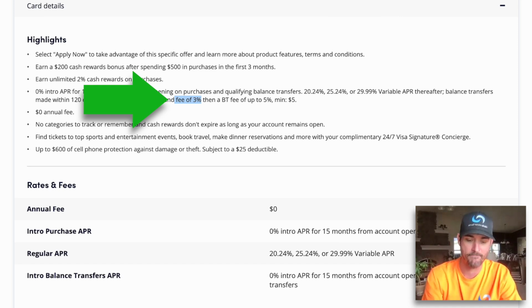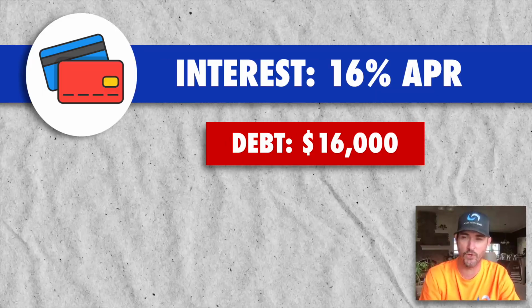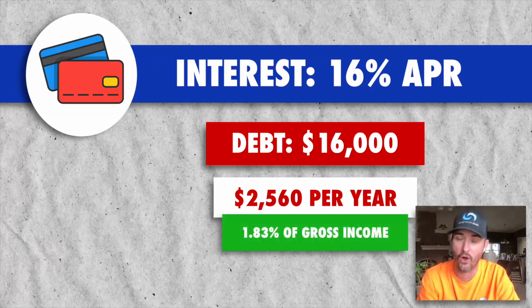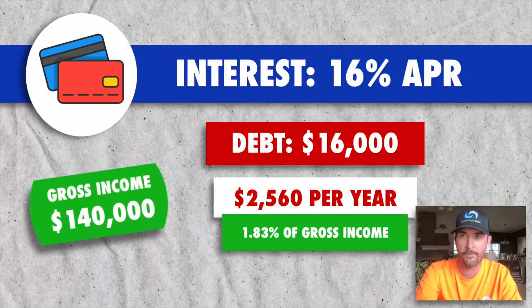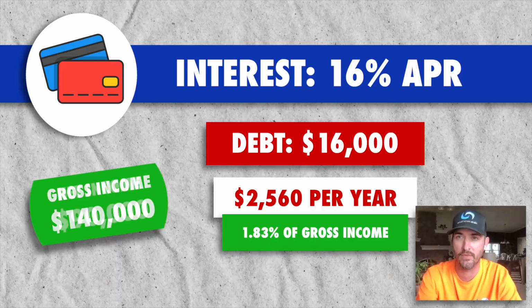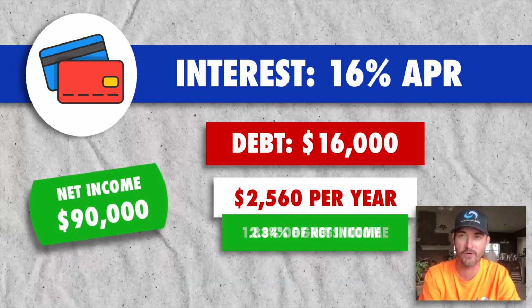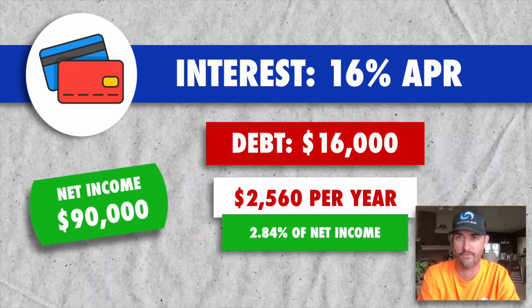So let's do some quick math, okay? You're at 16% interest right now on your credit card based on $16,000 worth of debt, which is north of $2,500 a year in interest. Wow. You realize that's almost 2% of all the money you make, and that's pre-tax revenue. So your gross revenue is 140. Then you pay taxes, so let's hypothetically say you're left with $90,000. If you're committing $2,500 of the 90 that's there, you're approaching 3% of every dollar you take home going straight down the tubes. You may as well light it on fire.